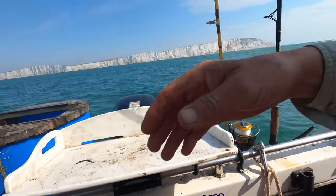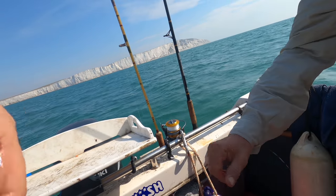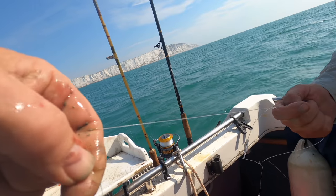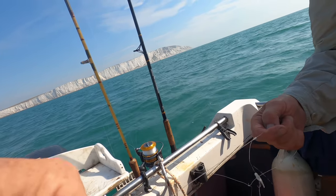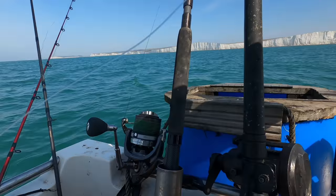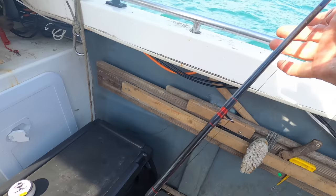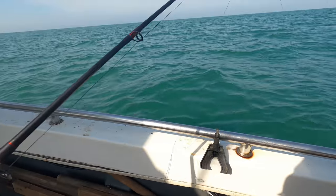Let's get that hook out of the way. You'll be a bit chopped up later. Right, I feel like getting some more. Where's my rod? Why am I not getting any?